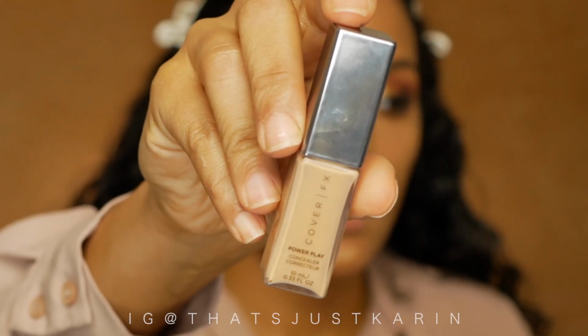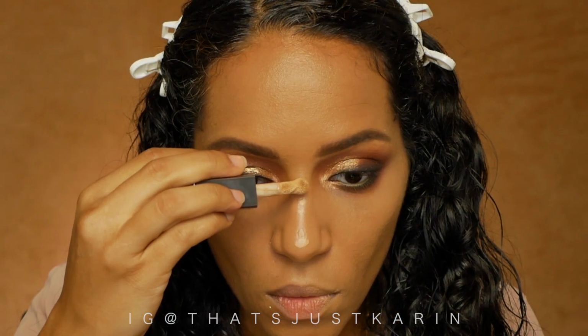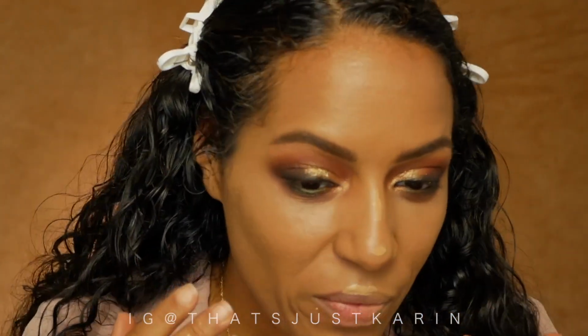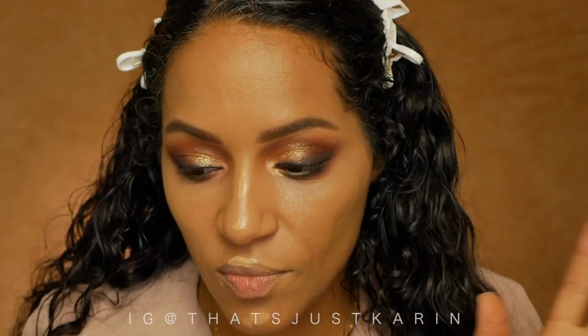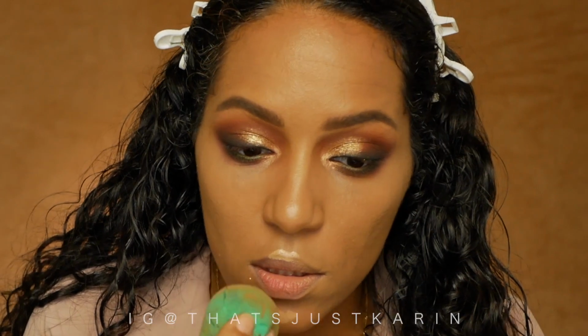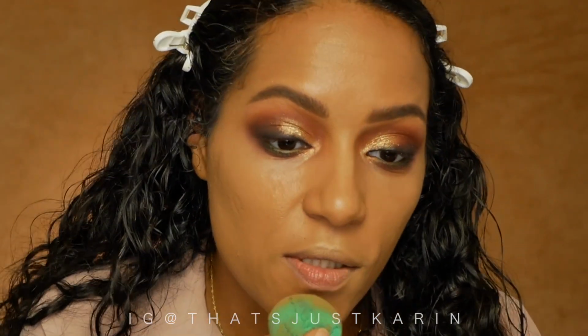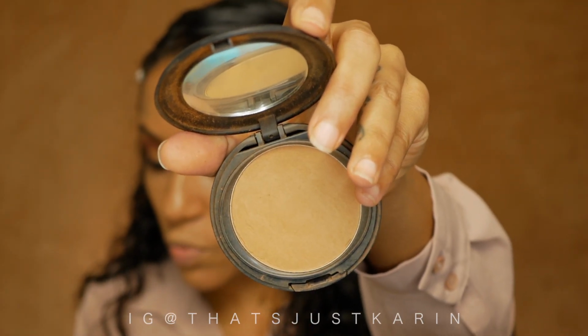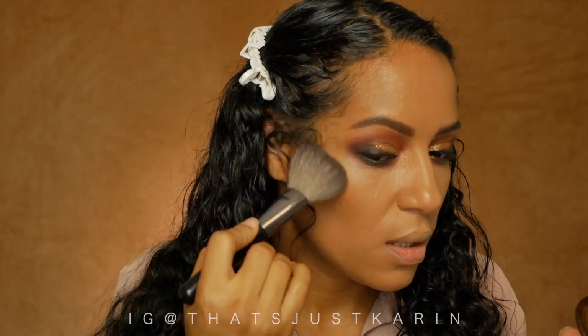And this is the new Cover FX Power Play Concealer in Medium 3. I'm gonna let it sit for a little bit so it can really show up. I'm not really gonna focus on my under eyes. I'm only doing this for dimensional purposes. That's it. Ooh, that looks really nice. I'll tell you, the sponge serves its purpose. It does. It serves its purpose. And I'm going to be using BH Cosmetics 240 pressed powder.